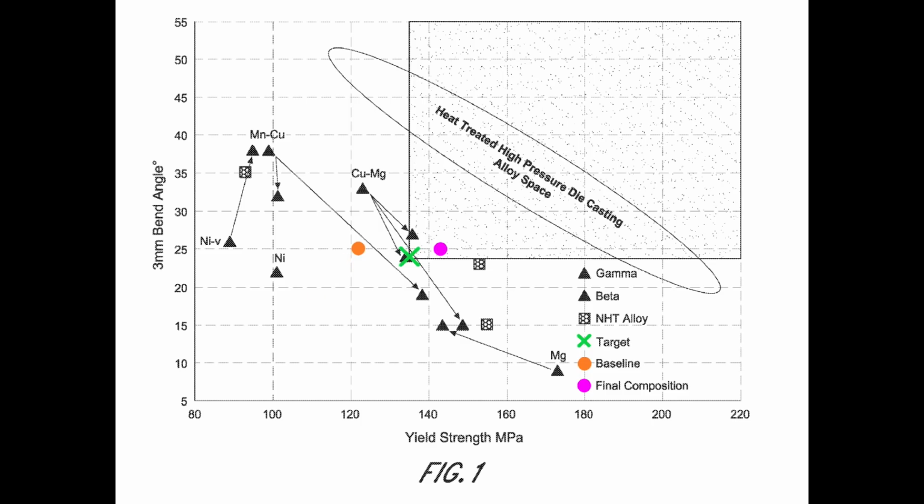The baseline alloy has a strength of 122 megapascals and a 25-degree bend angle. The green X is the minimum viable target that Tesla had for their alloy, at a strength of 135 megapascals and a bend angle of 24 degrees. The pink dot indicating final composition is the aluminum alloy that the inventors highlighted for the patent application. It has a strength of 143 megapascals and a 25-degree bend angle. That is, Tesla's alloy is 17% stronger than the baseline alloy that they had before starting their investigation. It does that while maintaining the same ductility.